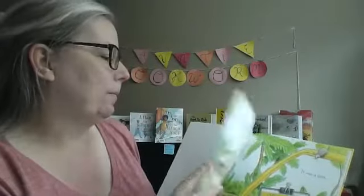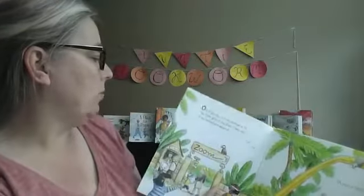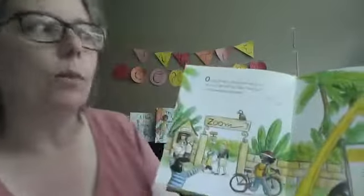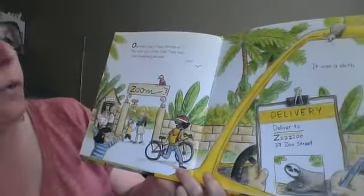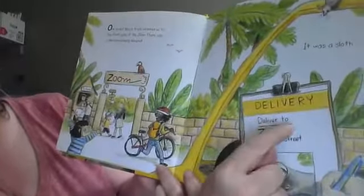Here we go. One bright day, a truck whizzed up to the front gate of the zoom. There was a new animal being delivered. It was a sloth.